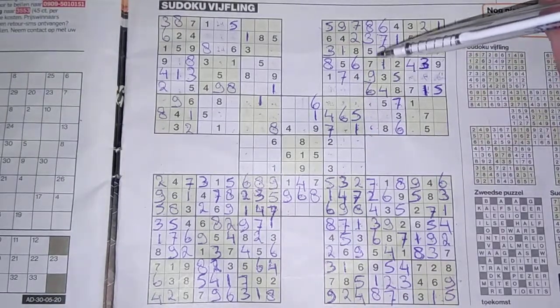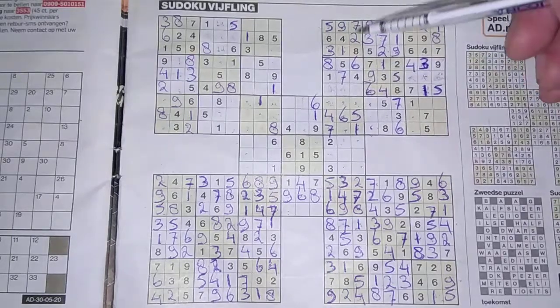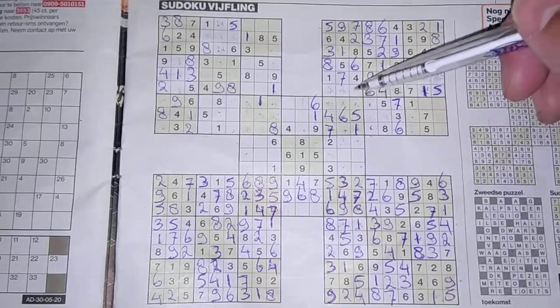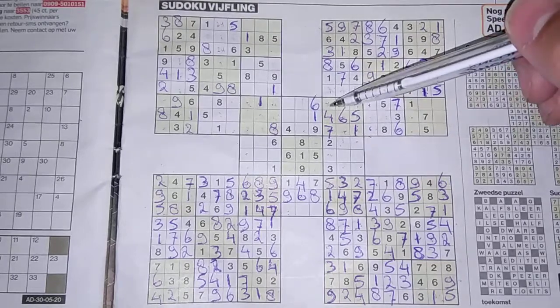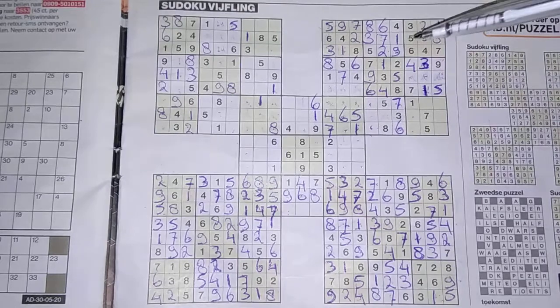How about the 9 and the 3? Here the 9 and the, these two, 9 and a 2. No.